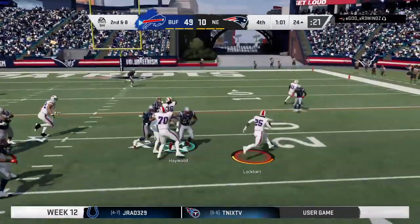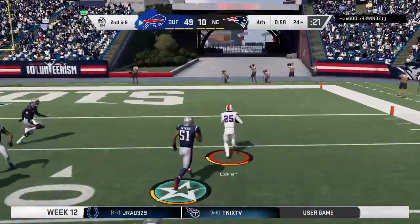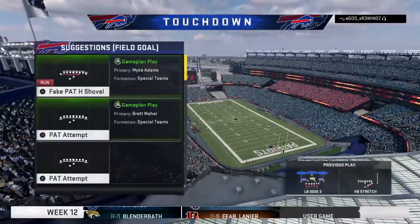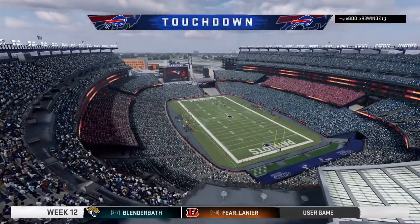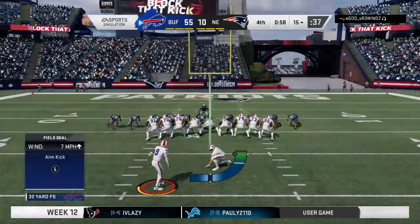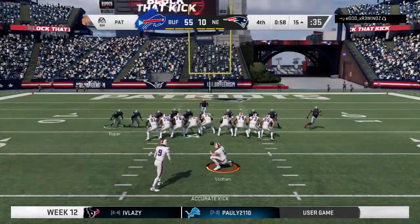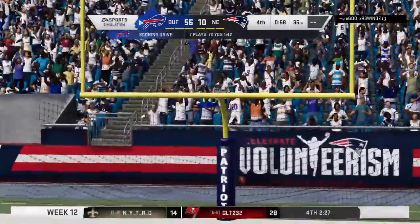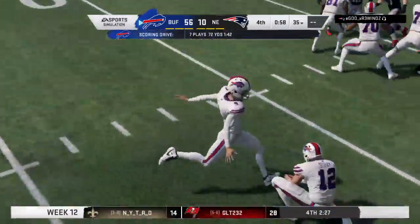They'll keep it on the ground. Lockhart. He's got the 1st down inside the 10. And they are going to score again. Yet another touchdown as they just add to their totals. Marr on for the extra point. Now this one was over a while ago as they just add on to their big lead.